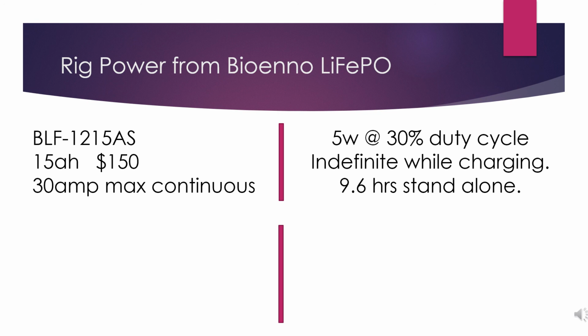And also this 15 amp hour battery has a 30 amp max continuous, so you could use this to drive an HF rig for a period of time if you needed to in a pinch. The battery just below this, the 12 amp hour, only has a 20 amp max continuous capability, so you couldn't run an HF rig at 100 watts from that.